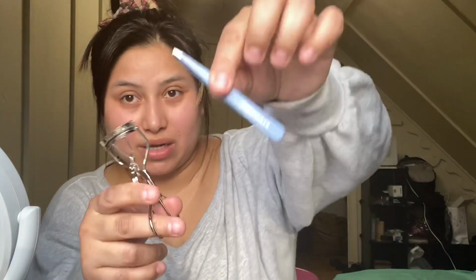And then everybody needs an eyelash curler, okay? This is from Tweezerman. It's a good brand. It's a little expensive though. It hurts me how expensive sometimes I feel like, just for a tweezer. I have a Tweezerman tweezer, which I was gonna mention as well. Tweezerman eyelash curler and tweezers.